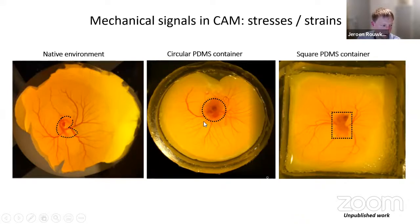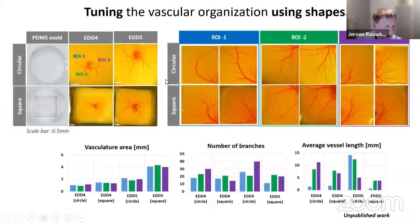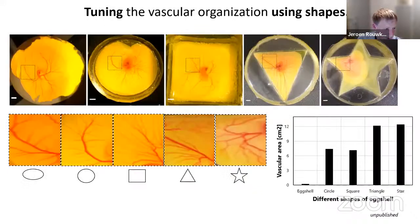What you also see is that this very conserved organization of the CAM, which is more or less replicated in the circular container, starts to look very different in the square containers. I will skip this one because I have a nicer one with all the other shapes as well. And a very nice thing, and this is still ongoing work, so I cannot come to any conclusions yet other than that we see an effect.